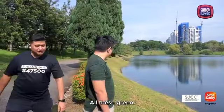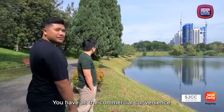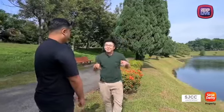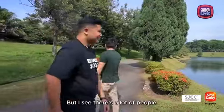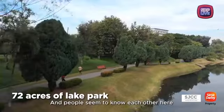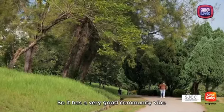And can you imagine, all this green right next to you, and you have all the commercial convenience of SS15, of Empire, of Subang Parade, and SJMC right there as well. No lah, I come to park there, I know you go there lah, right? Yeah, true. But I see a lot of people already, it's like 10, 11-ish, but you still see people. Yep, still exercising. It's quite an active park. And people seem to know each other here as well. So it's a very community vibe to it.